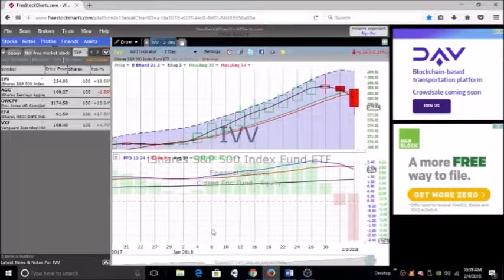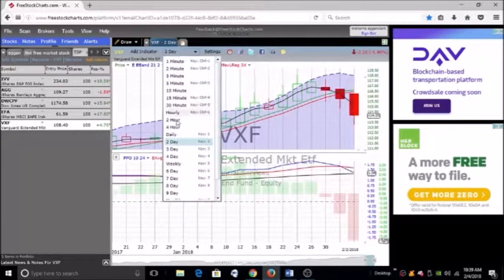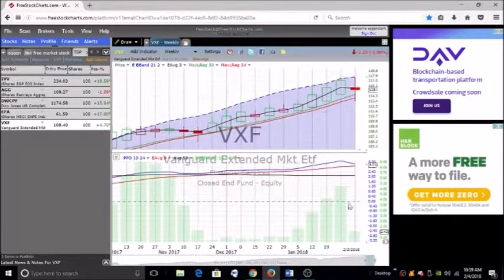But if we look at VXF, we have a very big down bar here of energy and a spinning top. So we could see a loss in capital here, guys. I could see this going all the way back to 110. But at this point, if you're in it for the long run, I just wouldn't recommend pulling out your money, or if you want to safeguard some capital, maybe putting it in one of those life cycle funds.